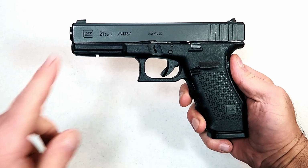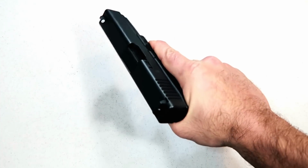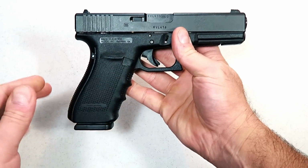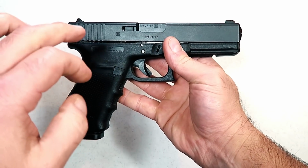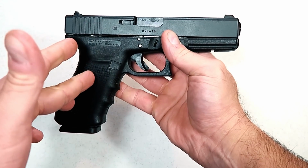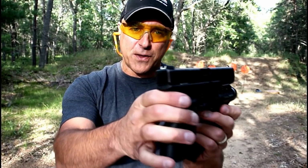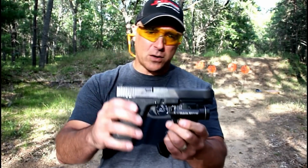Today we're looking at a Glock 21 in 45 ACP. This is a full-size handgun. The next smallest model would be a Glock 30, and then the next larger model in 45 ACP would be the Glock 41. I reviewed that this summer, and I fell in love with that. On that video, I said, I want to get this gun.